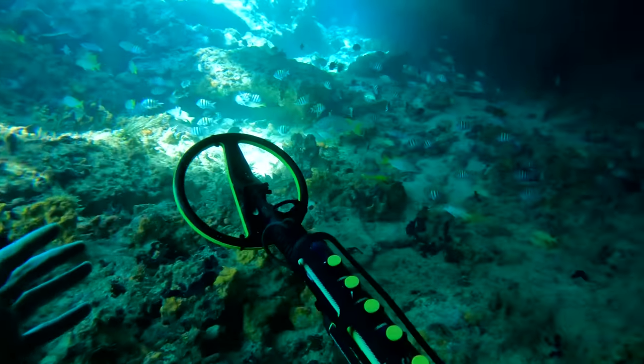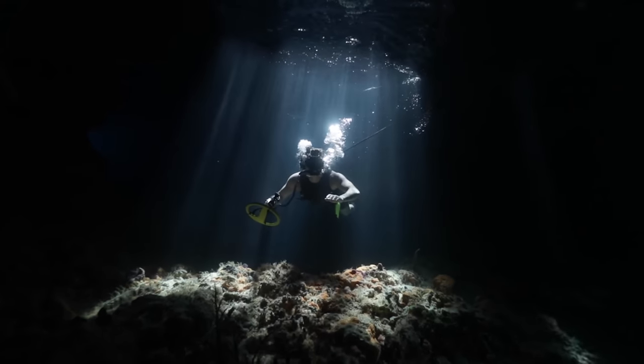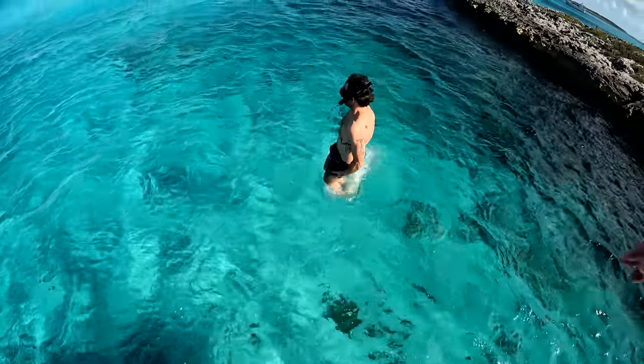I'm on vacation in the Bahamas metal detecting. When you're metal detecting, you never know what you're gonna find. That next find could be the ring you're looking for.